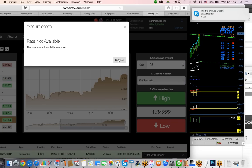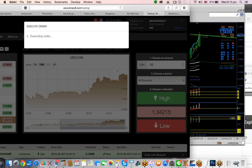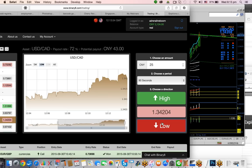What? It's the first time I'm getting this kind of stupid trade error. Are you kidding me? First time, literally first time I got that.